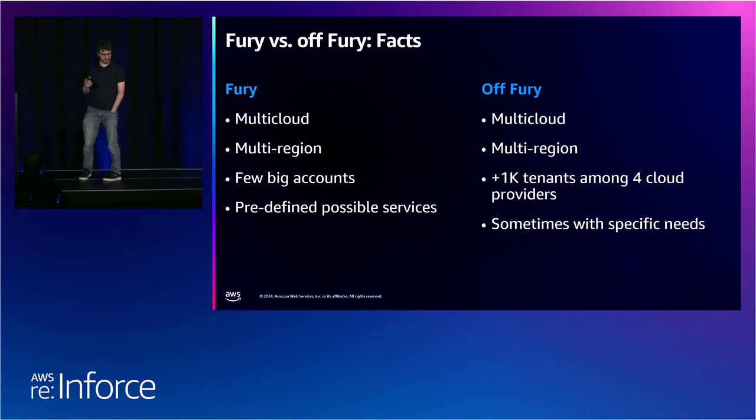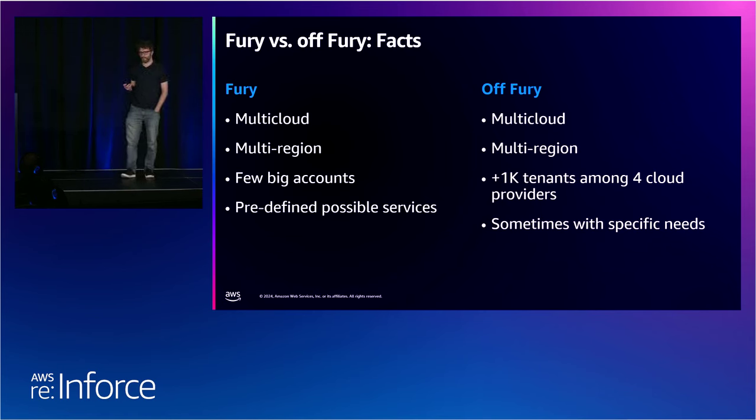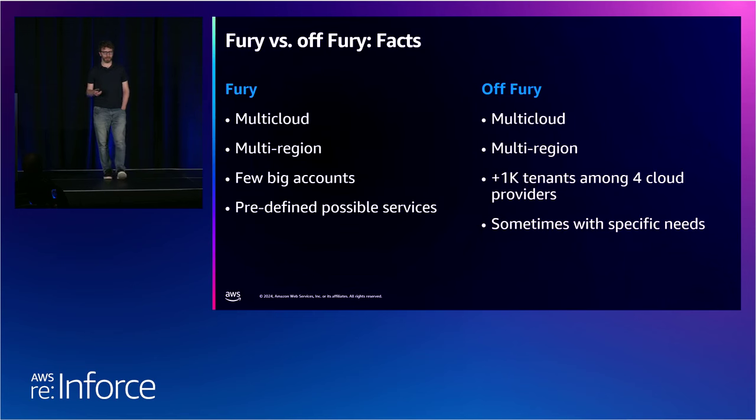Some facts about Fury and off Fury, as we call it. Both the environments on Fury and off Fury are multi-cloud and multi-region, but Fury has few but big accounts, and it only has predefined possible services. This means that the users of Fury can only use the specific services that are predefined on Fury. Some of them have very specific needs, and the predefined services that are on Fury are not enough for them, so they need to go off Fury. There is where we have more than 1,000 tenants distributed among 4 different cloud providers.